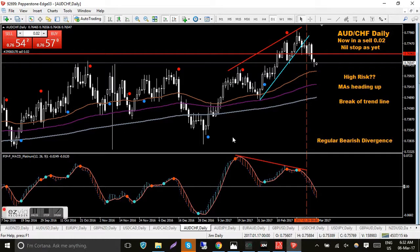Aussie Swiss franc in a sell here, no stop in place yet. You can see my levels, there's divergence, and it broke the trend line. Looking good at the moment, heading down towards the MAs. We're in a big uptrend here, so I've just got to keep an eye on this.